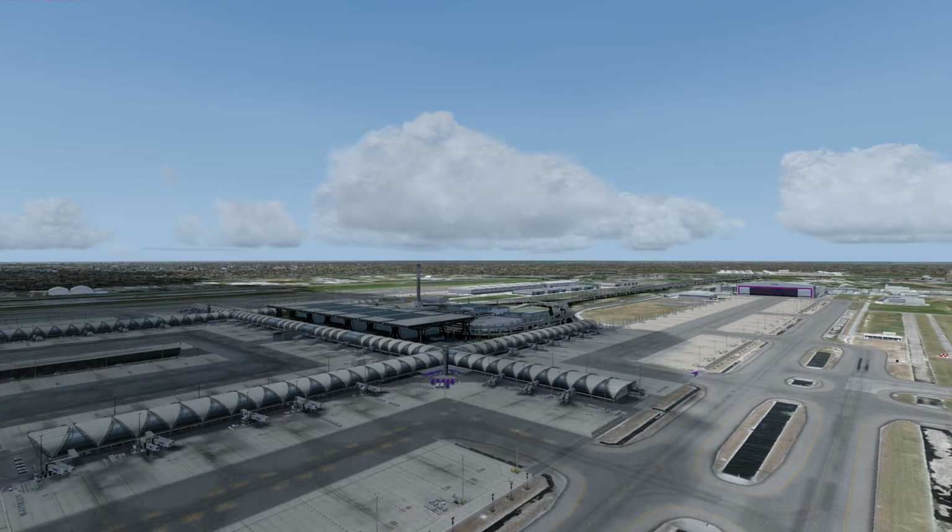The fixes have been included. This works fine in version 4.5 of P3D. One or two issues in version 5.2, but the scenery is still usable. Lots of little effects, and we'll start having a look at them. So thanks for joining me.